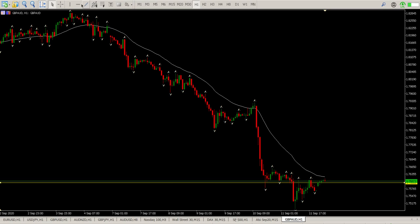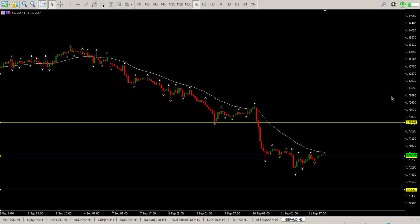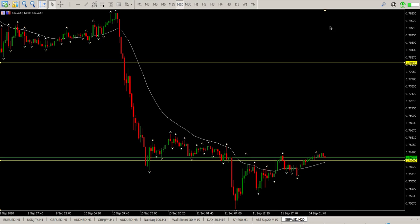I want to pull back, and look where my pullback area is. My pullback area is all the way up here at 178.148, and we're hovering at 176.071. So that's a massive distance away from where we are now. Yeah, could be wrong. Could move to the downside. So maybe what I will do is look at a 20-minute chart and look for structure to break.